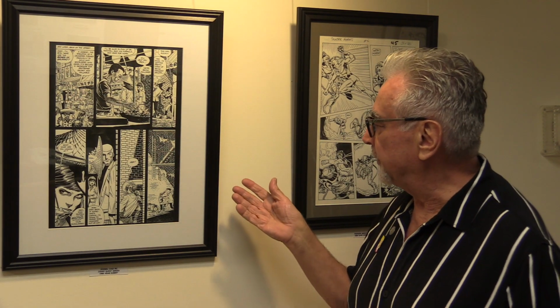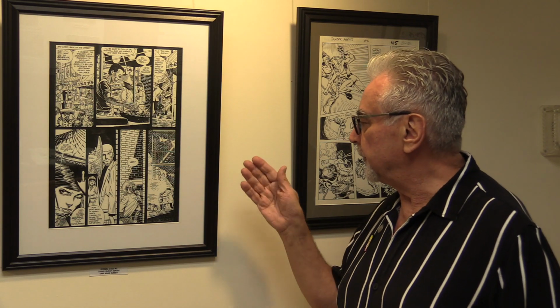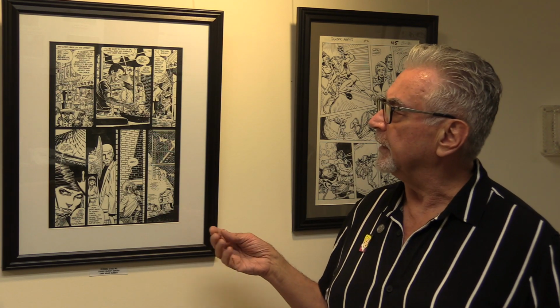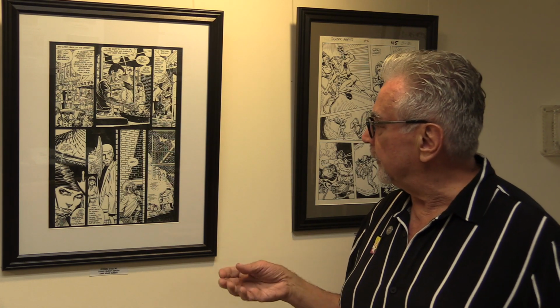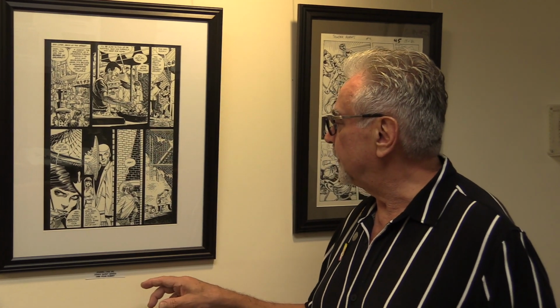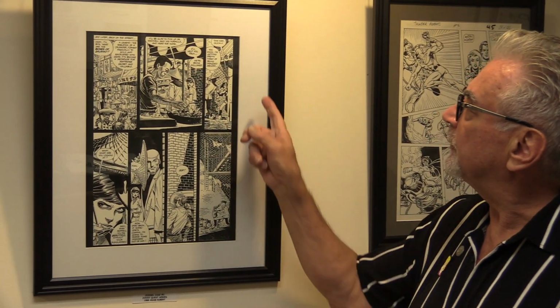This is Jezebel Jade number 2. It's part of the Johnny Quest series, and it was from 1998 by Adam Kubert. Adam Kubert was the son of the famous Joe Kubert, who did a lot of work for DC Comics on Hawkman and a lot of the combat and army issues, and he did Tales of the Green Beret for the newspapers. But his two sons followed in his footsteps, in Joe Kubert's footsteps.